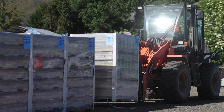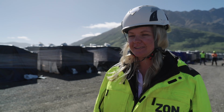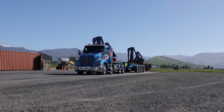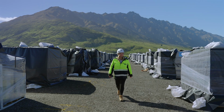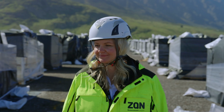We've been working closely with our contractor Downer, our logistics partner Ocean Bridge and the trucking company Icon Logistics to make sure that the containers arrive on schedule and to program. Our final shipment of containers have arrived today, and now we have all the materials that we need on site for the install, and it's a great milestone that we've achieved to be able to start the installation process.